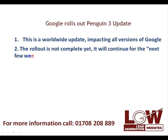Now the rollout is not complete yet. It will continue for the next few weeks according to Google. Now it impacts less than 1% of English queries. In other languages it may be less or it may be more, but we're focusing on the English search engines, and it affects about 1% of search queries in English.